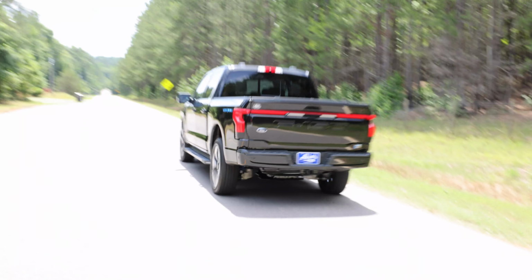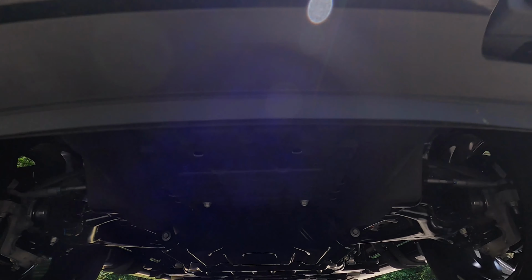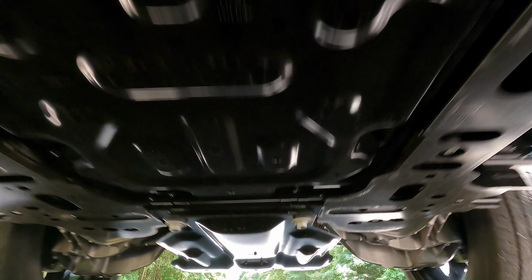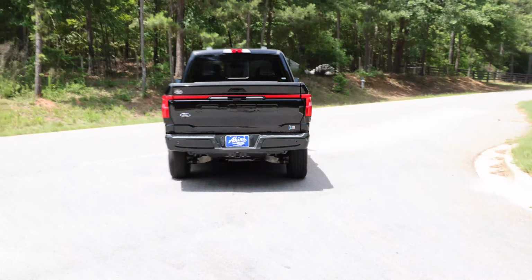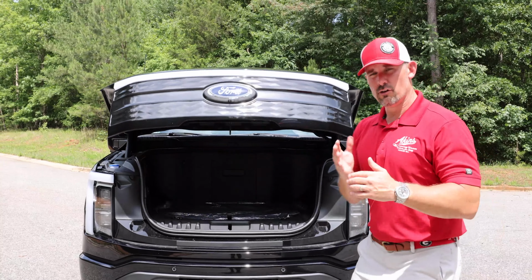15 to 80% can charge in 44 minutes. So for peace of mind, if you're at 15% charge, you can go all the way up to 80% in just 44 minutes of charging. That's a great benefit. The BlueCruise standard, as I mentioned, and you get an 8-year, 100,000-mile warranty on all electrical components.